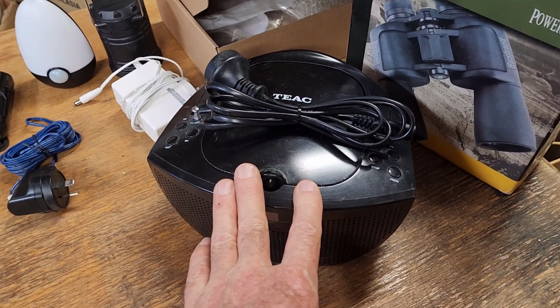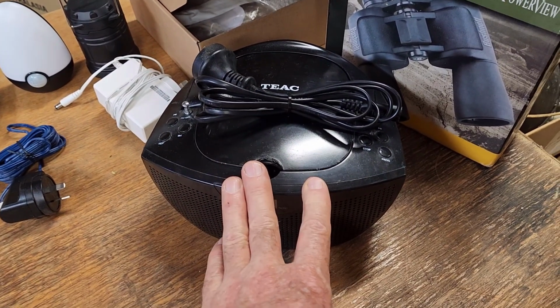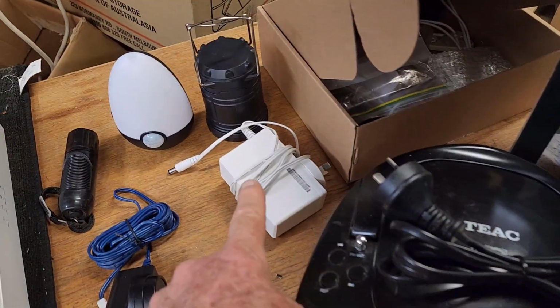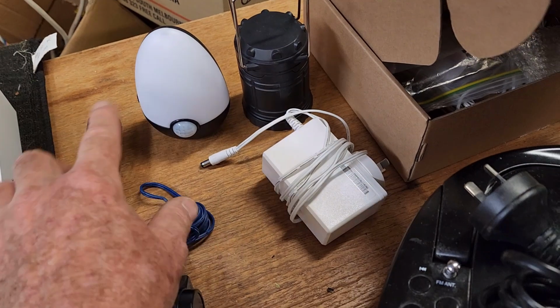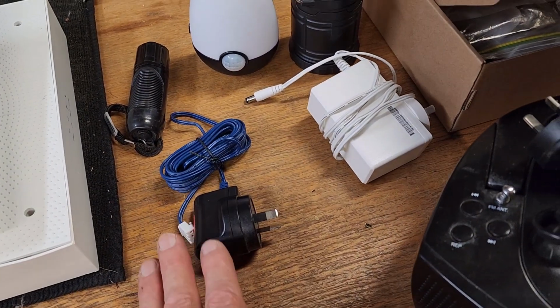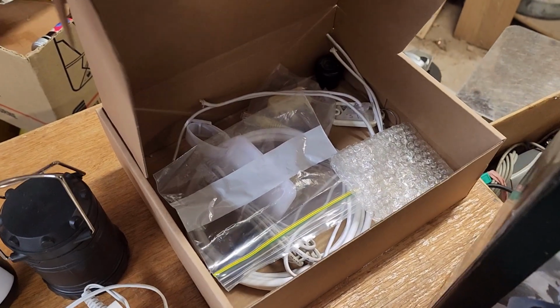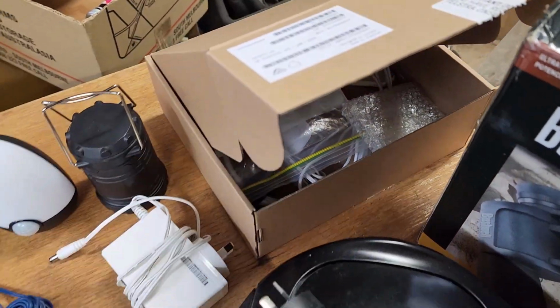The radio and the CD player has been playing all day. It goes great. I'm going to ask $10 for that. So there's 30. I'll get 5 each of these things. So that's another 20, 25. So it's at 55. I'll use the box, and there's just some consumables and $1 stuff we won't worry about.